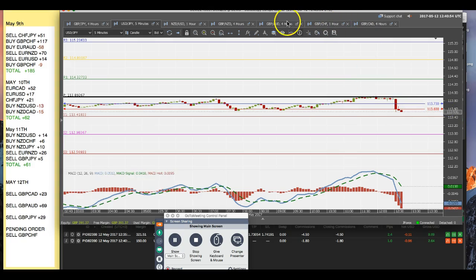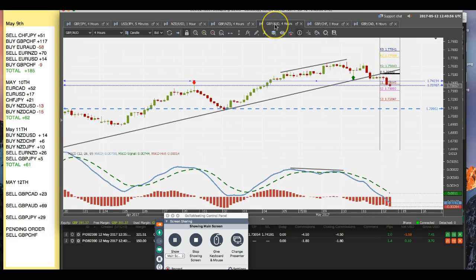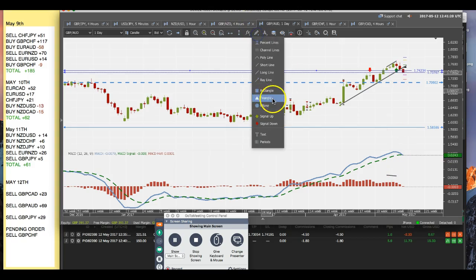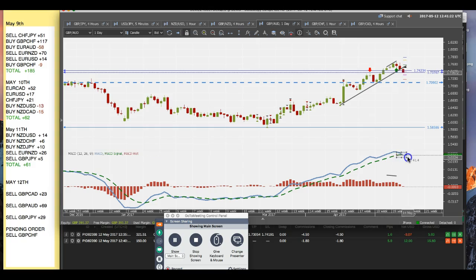Okay, so we're short Pound Aussie. It is trying to break that resistance level, turn support. I just went ahead and took the trade simply because we have negative divergence on a 4-hour chart, and we have this evening star on a daily chart. And the two lines of MACD look like they're going to be crossing to the downside as well.